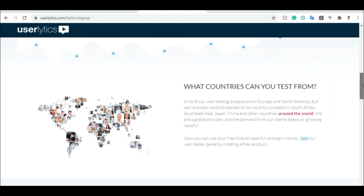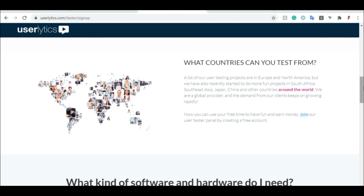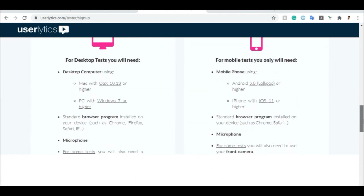So this is a huge opportunity. As you can see, it's available in many countries, so you can just go and participate. I know a lot of you will be wondering where it is available. You can see that it's available in a lot of countries. So you just need to go and join this program and start making free money for just reviewing products. So that is how it works.